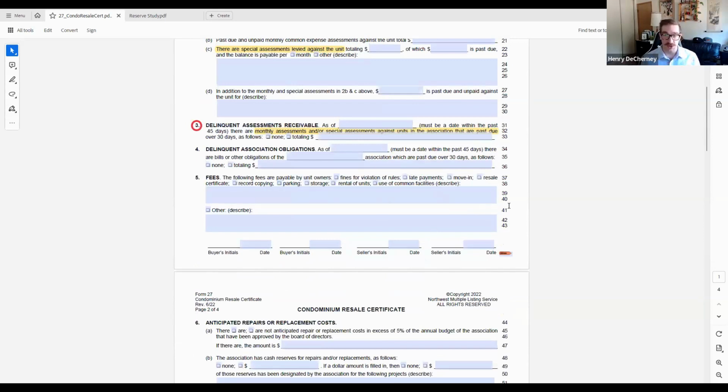Fees, this will just go over general fees with the association. Those are usually pretty straightforward. The things that you will most likely always see are a move in, move out fee and a new owner occupancy fee from the management company.